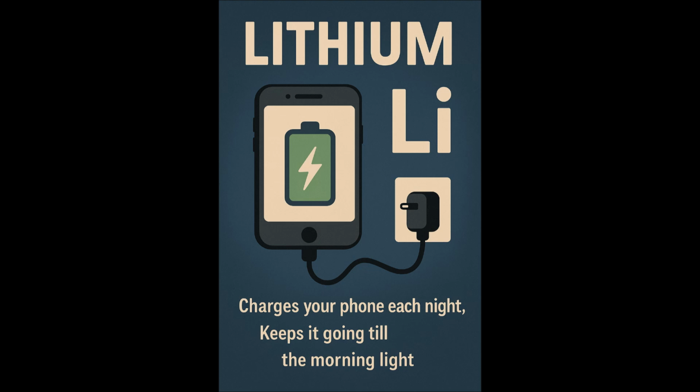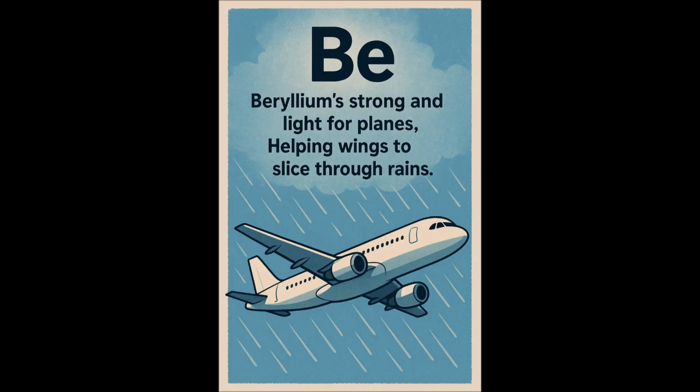Got it. Beryllium is next. Strong and light for airplanes. That's the one. It has this amazing stiffness, but doesn't weigh much, so engineers love it for aerospace. You get strength without the extra weight. Makes sense. Lighter planes, less fuel.